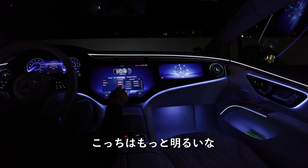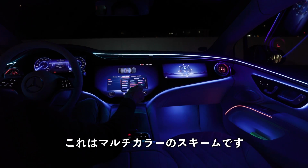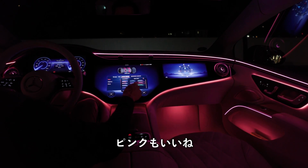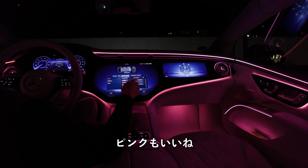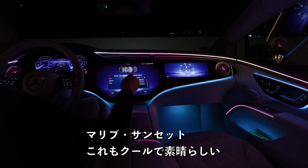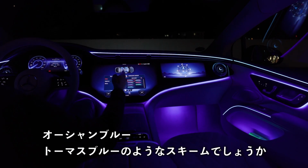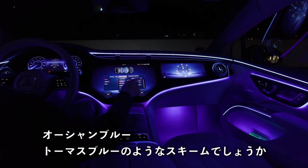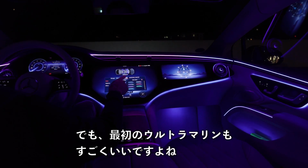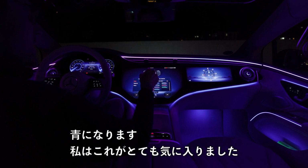Ooh, this is more bright. These are all the multicolor schemes, which are of course a little bit more impressive. Venice pink. Yes. Burning blue. Malibu sunset. Well, this is also cool. Amazing. Energy shine. Why don't they have an ocean blue? That would probably be like the Thomas blue scheme. This is really beautiful. But you know, the one we had initially, which is ultramarine, is also really cool, because some purple effect is changing a little bit. Then the blue, I really love this.